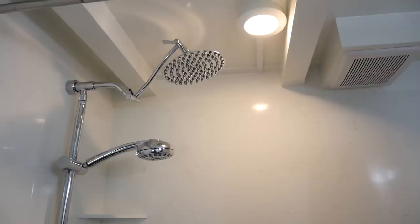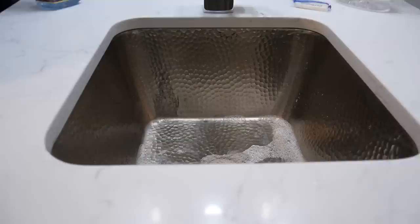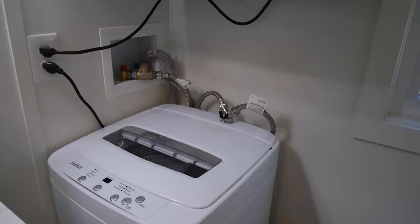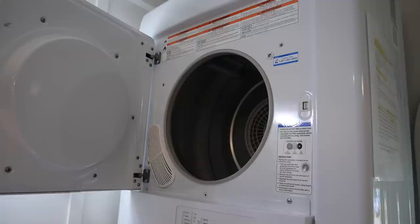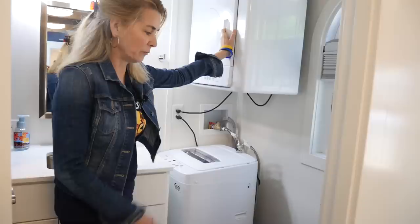There's a full-size tub, and this is a hammered nickel sink that I was pretty excited to find online, complete with bubbles. And we opted to go with a separate washer and dryer. It runs small loads, but it does it really efficiently and really well. We haven't had any trouble with it. We kind of liked the models that had just the washer and dryer built into one unit, but the dryers are notoriously slow.